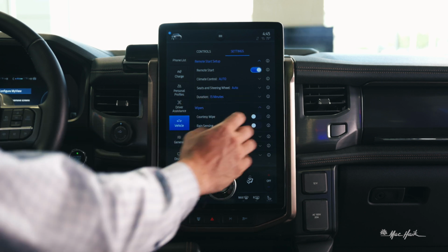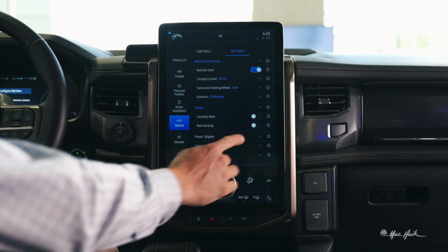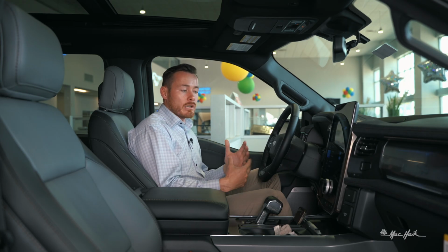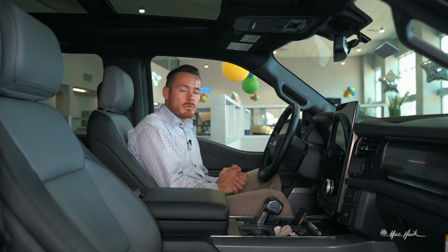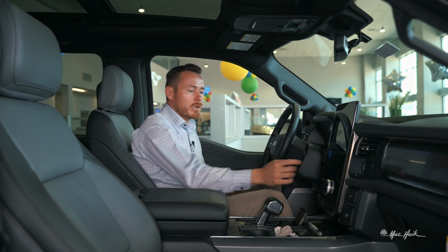Wipers on this mode, I don't really understand why they're never pre-selected, but I always turn them on. So courtesy wipe and rain sensing, I'll always turn those on. From Ford, if you're getting this vehicle brand new or any other Ford, be sure to go into vehicle settings. If you like those features, turn them on, because they will be turned off from Ford factory. You have to manually go in there and turn them on.